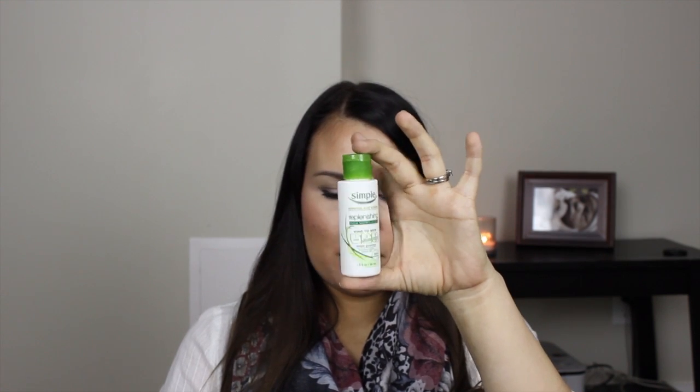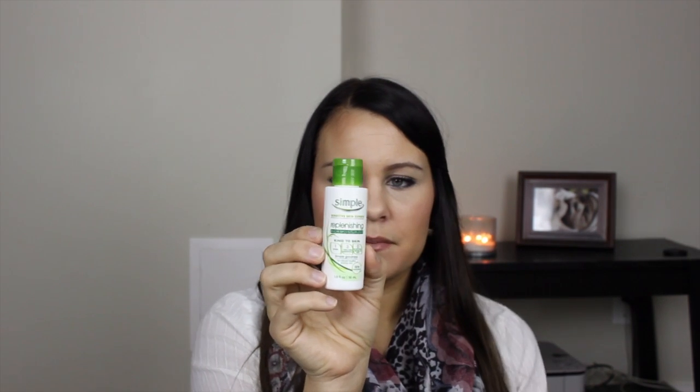And then I'll go back in with my Garnier Ultra Lift Eye Cream in the morning as well, after I've toned my skin. And then I'll follow up with a less heavy-duty moisturizer. This is more of a light-duty moisturizer than the Aveeno that I use at night. This one I use during the day.